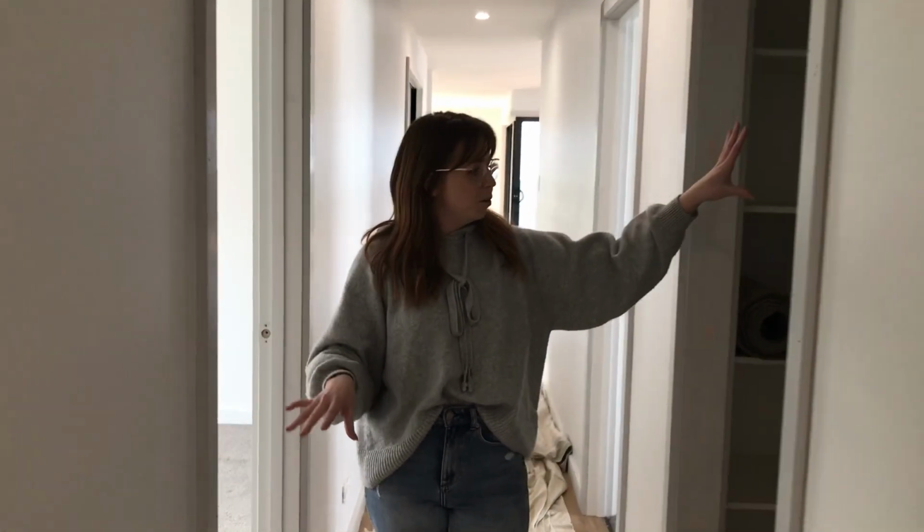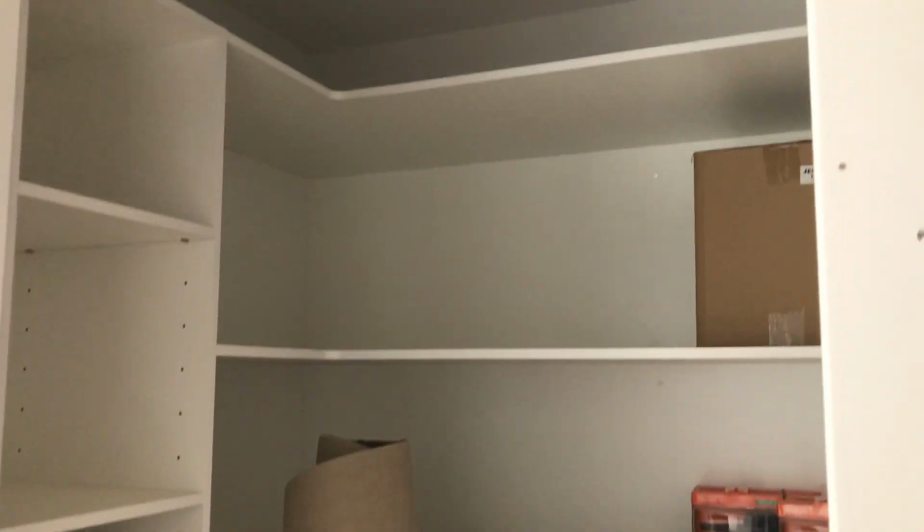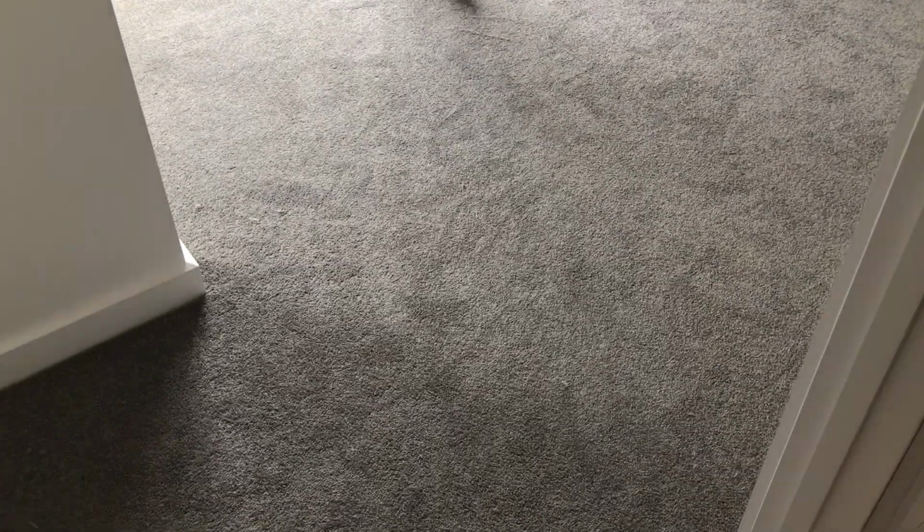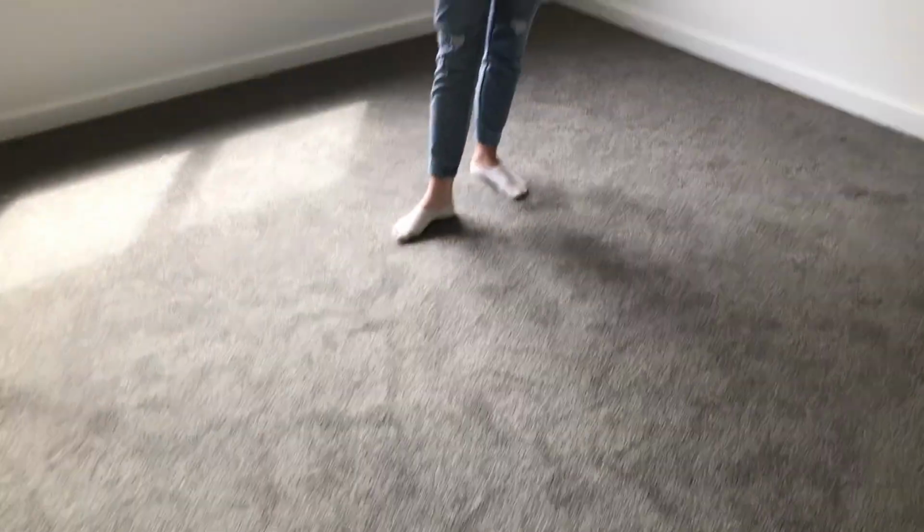Hallway. This still has to be painted, so this is only one coat of paint at the moment. Linen in here, which is nearly finished, just needs a few finishing touches, but it's actually quite a big space, which is awesome. Everything actually looks bigger than what we thought it would be. Carpet, we have carpet. So this went in 2 days ago, and I'm very happy with the color. It really matches in nicely.